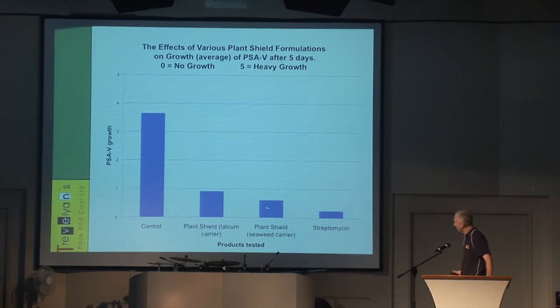There's two types of Plant Shield here, and I'll talk to those in a minute. We've got a control, once again, 0 to 5, which is the rating of bacteria on the plates. We have the control. We have Plant Shield with a talcum carrier. We have Plant Shield with a seaweed carrier. Plant Shield essentially is 3 biologicals held together with a carrier. So there's 2 different carriers here.